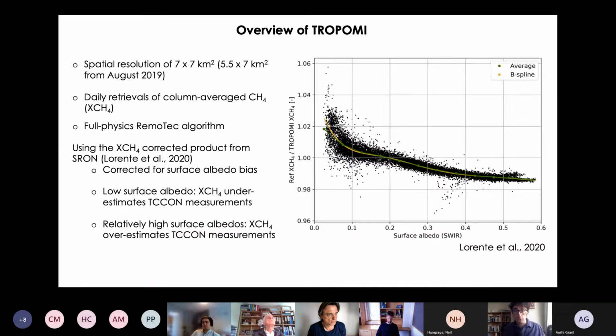So just a quick brief overview of the TROPOMI products. Up until 2019, the spatial resolution was about 7 by 7 kilometers squared, and thereafter has been improved to about 5.5 by 7 kilometers squared. The retrievals are roughly daily, and the algorithm uses the full physics RemoTeC. There'll be a little bit more on that later.